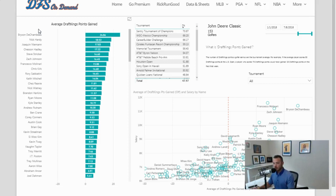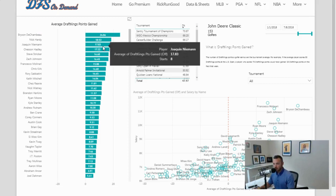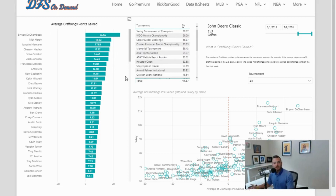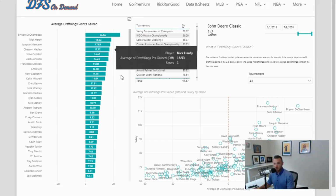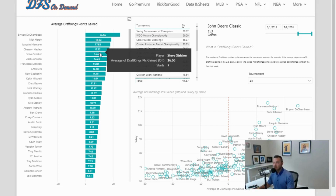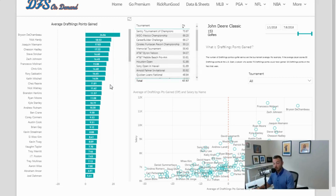since January 1st. Joaquin Niemann, much less starts, I believe. 8 starts compared to Bryson's 13, but the third best player here. Nick Hardy's only played once, so not worried about that. Steve Stricker, in his 7 starts since January 1st on the PGA Tour, leading the field, or not leading the field here, but what, top 5. And you can see some of these names are really important.